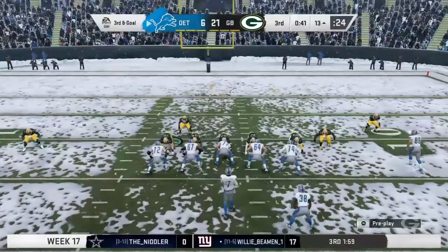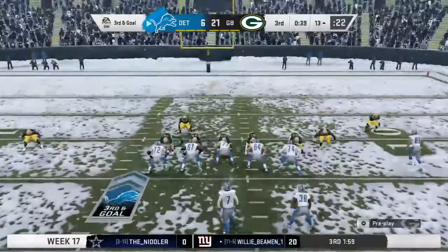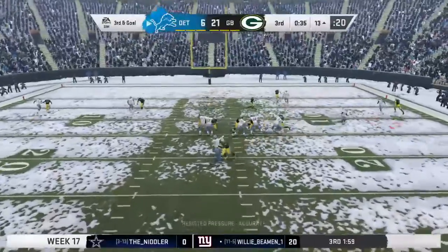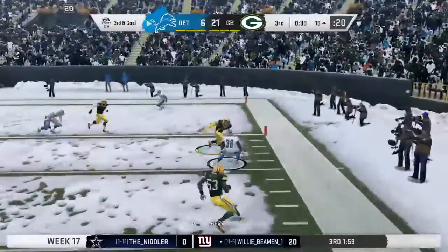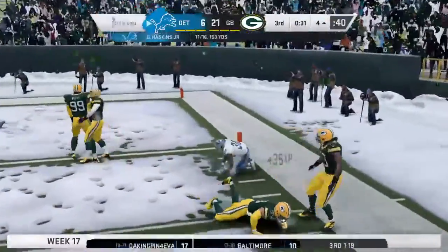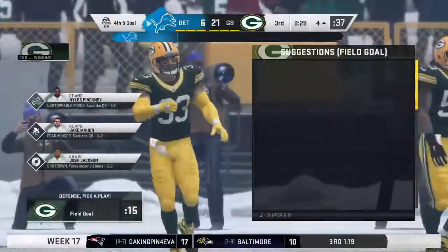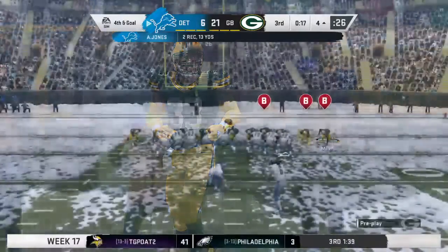So 1st and 2nd down went in the wrong direction. They'll try to do better here on 3rd and 13. On 3rd and goal, Haskins gets this to his running back, Aaron Jones. And the stop will come inside the 5 at the 4. They are able to get 9 yards out of that, but now it's 4th down.